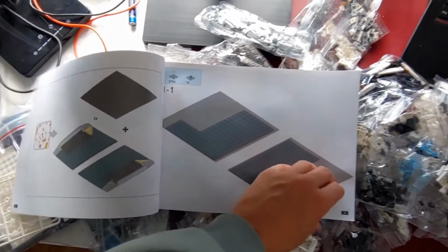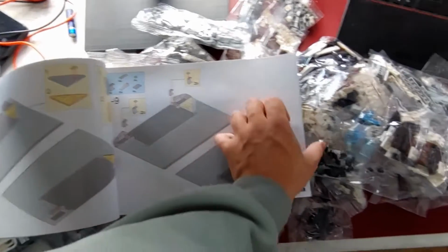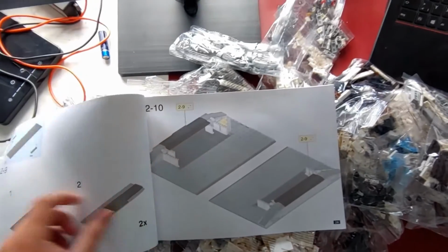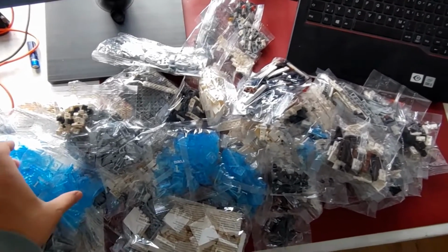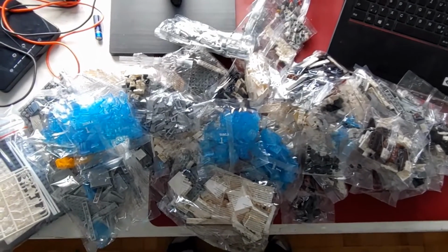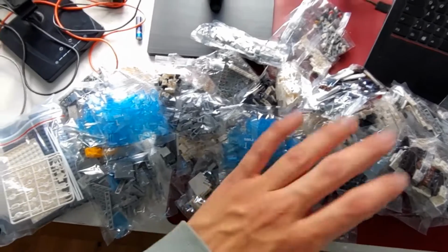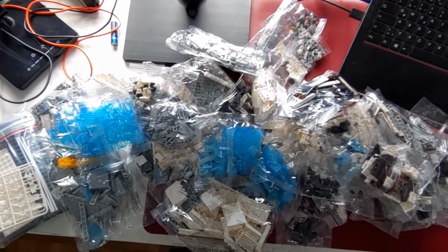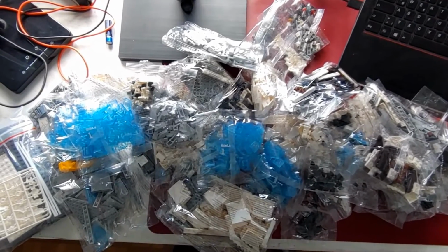You see step 1, 1, 2, so 1, 9, and it goes on to 10, etc. Well, I don't know how many bags for step 1 there are yet, but it's better than searching for every brick in all of these bags at once. So that will make things a lot easier, and the building time will reduce dramatically, I think.